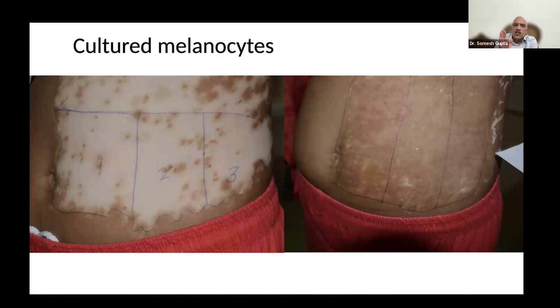But when we are using cultured cells, we found that epidermal cell suspension, extracted hair cell suspension, and plucked hair cell suspension, all three provided similar results, no difference. Because in culture, we expand in the laboratory for 3 to 4 weeks to grow the melanocytes in the culture. However, it's a tedious process.